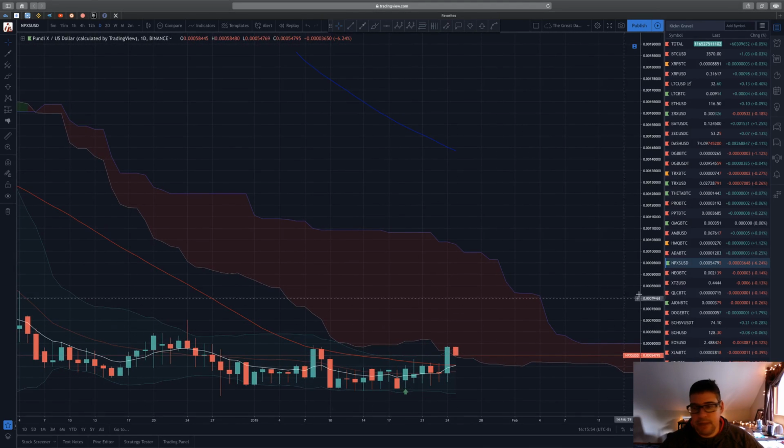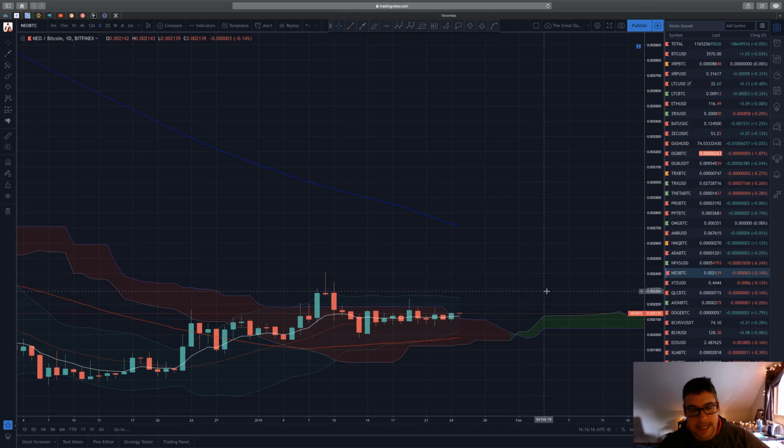So Pundy is still bull, looking good, testing that Kumo cloud. However, I need to go higher up here. Otherwise, I'm going to have to circle this bad boy as a top, and then we're out. So just keep that in mind. This is a fresh candle. Hot and fresh. We'll see what it does. Stay in it. Neo, BTC.